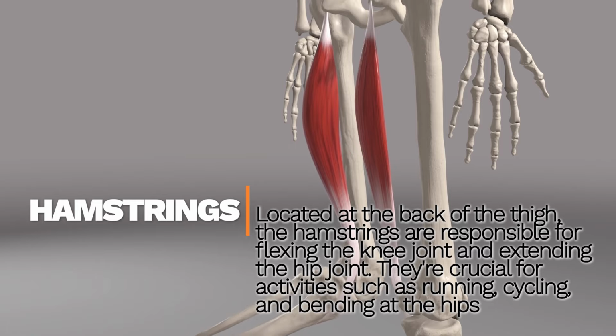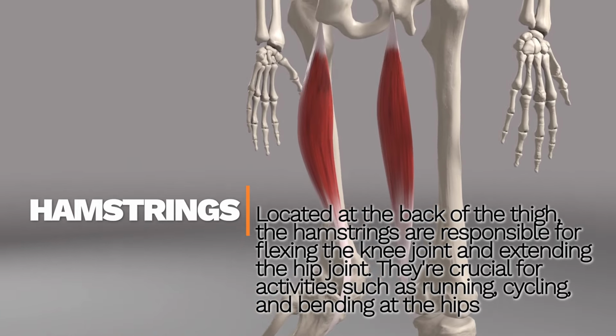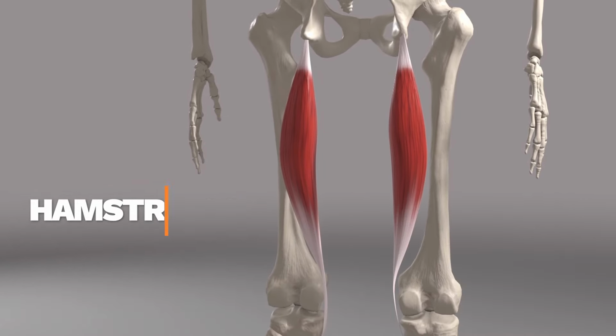Located at the back of the thigh, the hamstrings are responsible for flexing the knee joint and extending the hip joint. They're crucial for activities such as running, cycling, and bending at the hip.